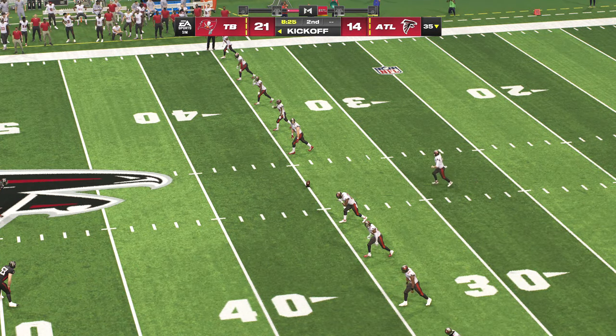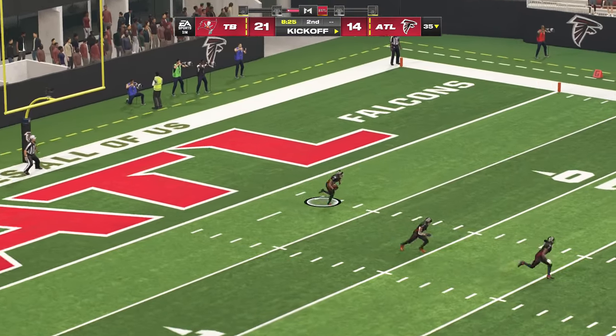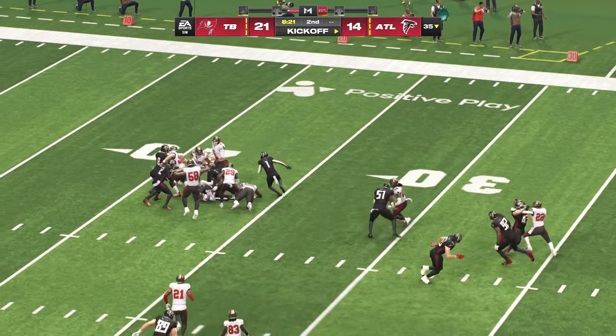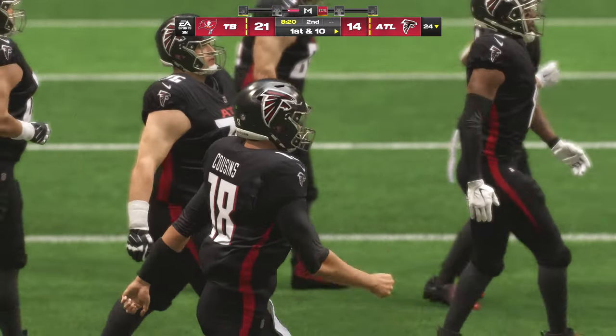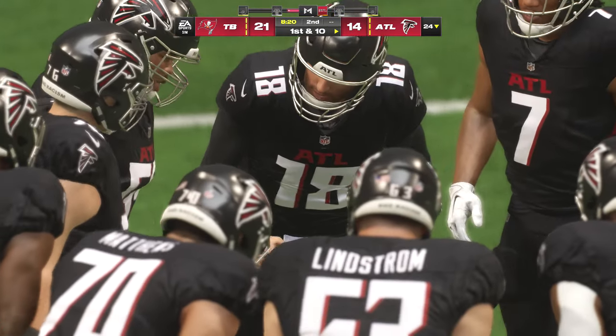Is the kickoff unit as they run up and send this one away. From out of his end zone, it's Avery Williams, and he'll be stopped right around where he would have been had he gone down to a knee, maybe a yard shy of there at the 24. The Falcons ready to take over.